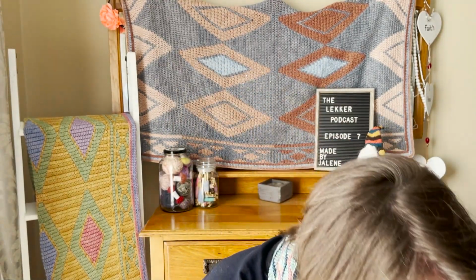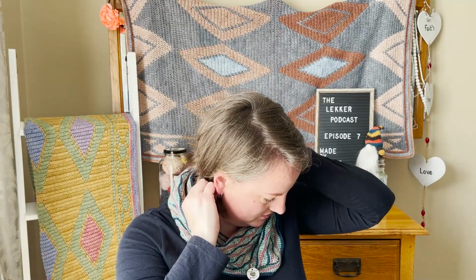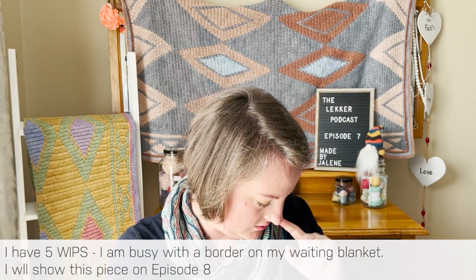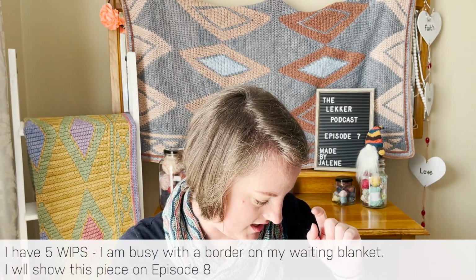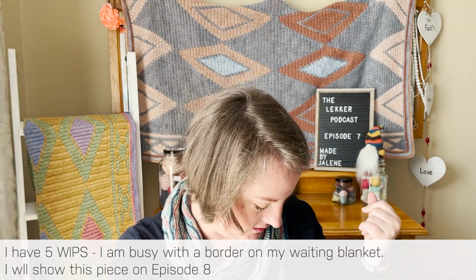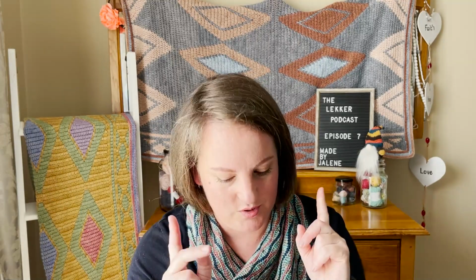All right. And that is all my WIPs. So I have 4 WIPs currently, which is manageable, and I want to get at least the back done, and then the socks might be done by the next time we speak. I don't know. The sweater will still get love, and this shawl will still get love, and then there's a future project which we will talk about.